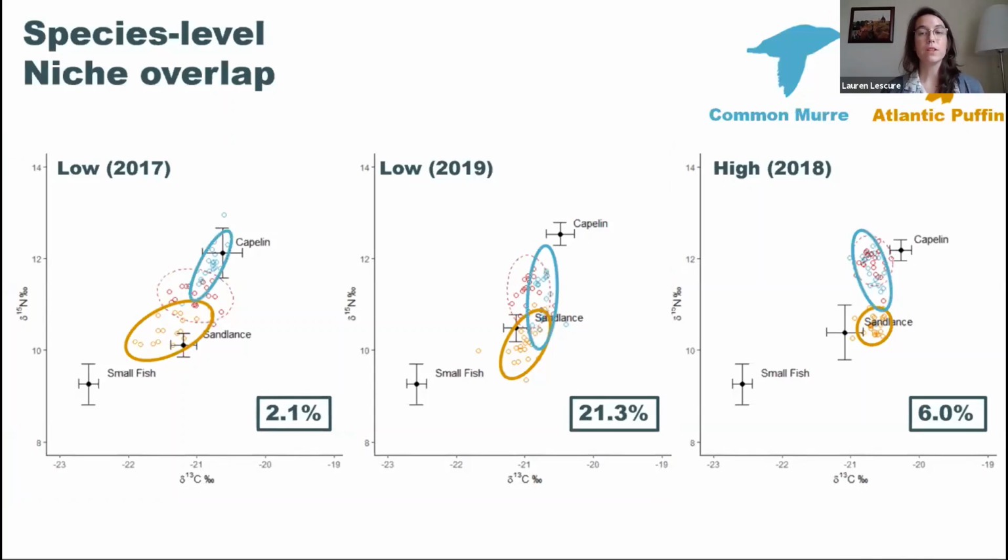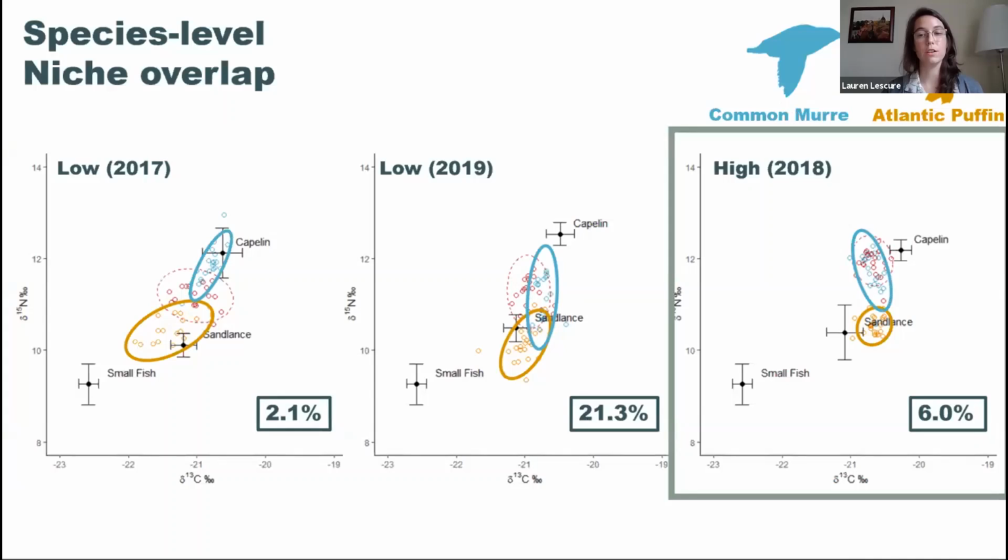And then for murres and puffins, we don't see a similar trend or even an opposite trend like we saw previously. So niche overlap did not consistently increase during our year of higher capelin availability. So while all these species are foraging on similar prey items, they are occupying these different niches and incorporating capelin into their diet in a variety of ways.